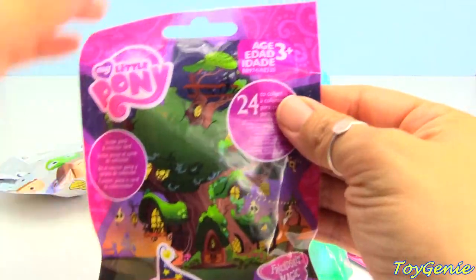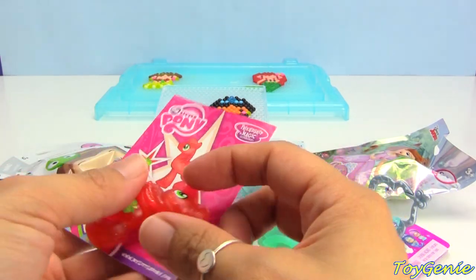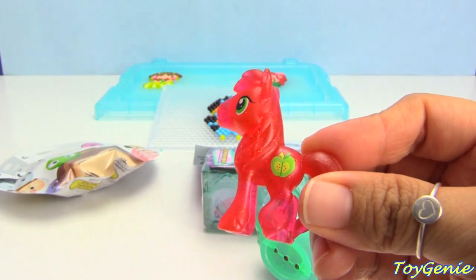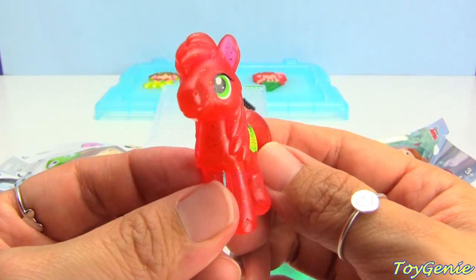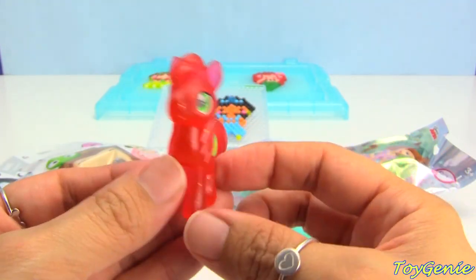Let's get this My Little Pony blind bag and let's see who we have inside. We have a glittery Mac. Big Macintosh. He is gentle and wise. Wow, he is cool. He's all red and he's got a bunch of glitter blended inside of him. How cool. We have a stallion.